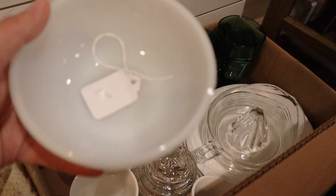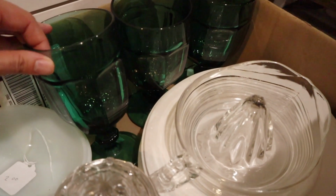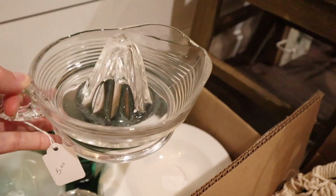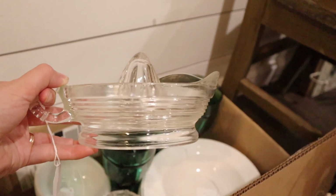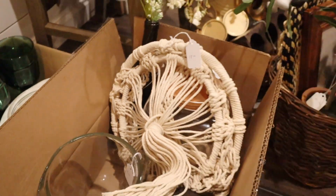But anyway, and then I have these green, like emerald color glasses. So I have 3 of those. This is, I think this is like a citrus juicer. I'm not sure if that's the proper term, but I know it is for like a juicer type of situation. So I have that, and then some white bowls, which that was also in my recent thrift with me.